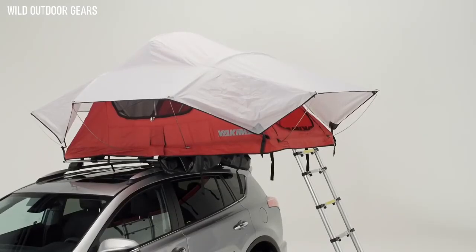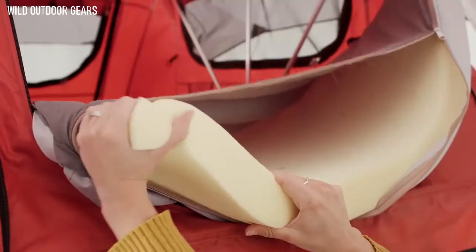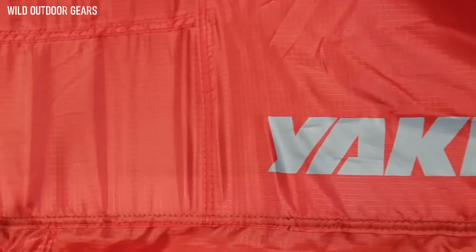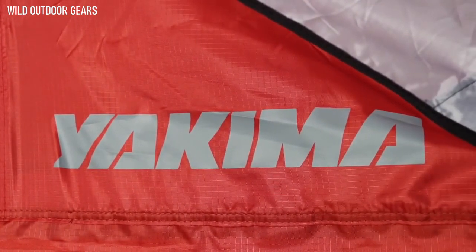A rain fly keeps you dry, and inside is a cushy foam sleeping pad with a removable cover for easy cleaning. The sturdy aluminum base is light for easy setup, and the 210 nylon is tough, breathable, and way lighter than traditional canvas rooftop tents.